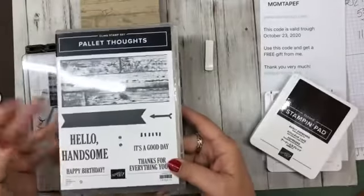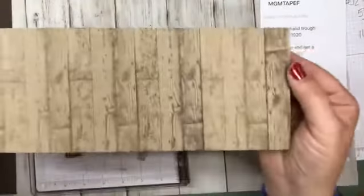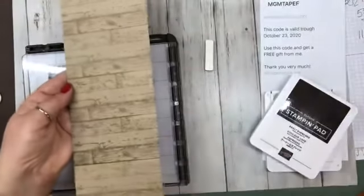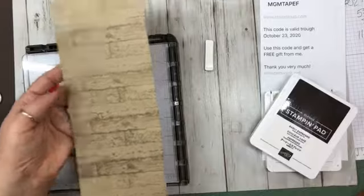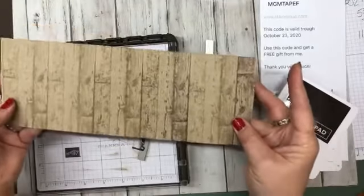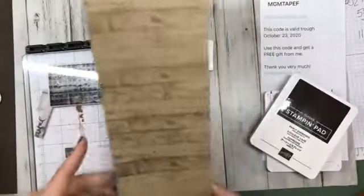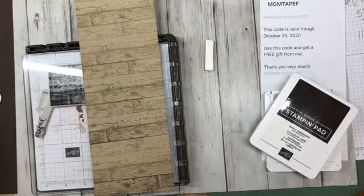Anyways, I want to talk about this Pallet Thoughts today. And I wanted to play around with it a little bit, as you can see. I wanted to play around a little bit to see what I could do with creating a full page of wood grain. I love wood grain paper. And this, you guys, is super, super easy to figure out.